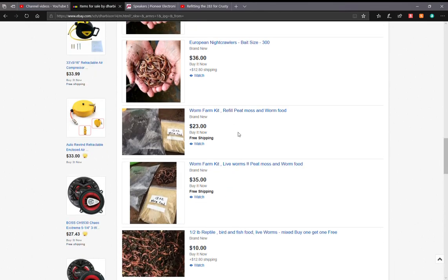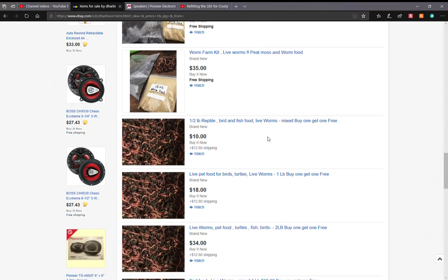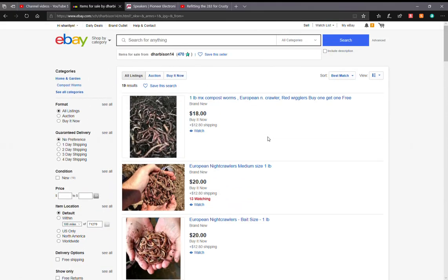He has some worm farm kits. I mean, that's pretty cool, I guess, if you want that. I'm not big on the whole kit and worm food thing. I'm not going to buy worm food when worms will eat pretty much anything, from kitchen scraps to leaves to, you know, just about anything. And then he has peat moss. You can pretty much just use dirt for that. And they get used to it pretty quick.